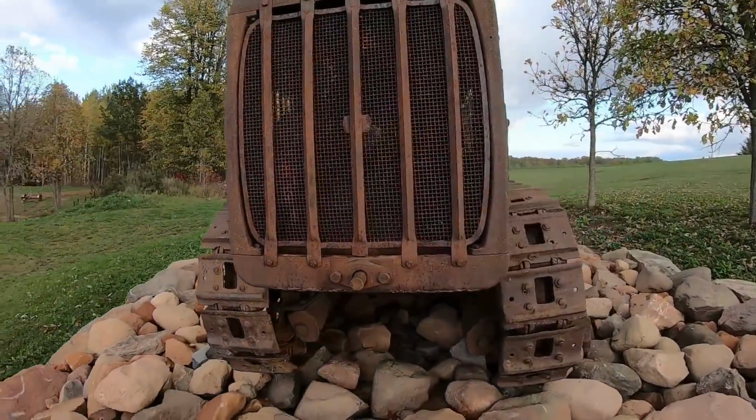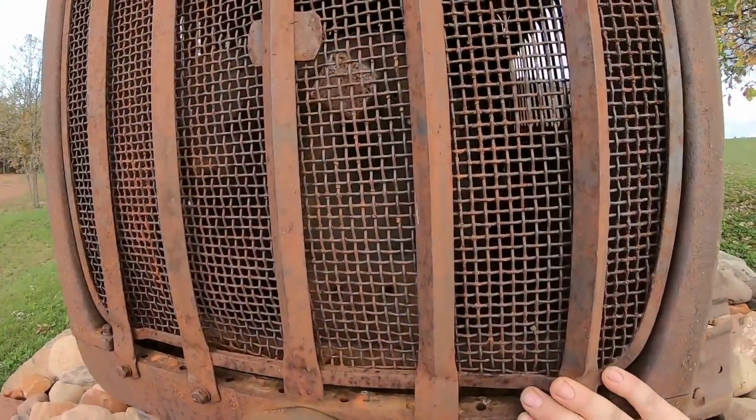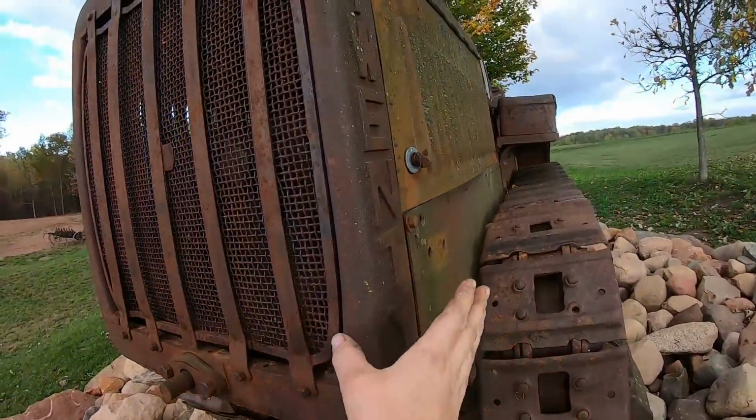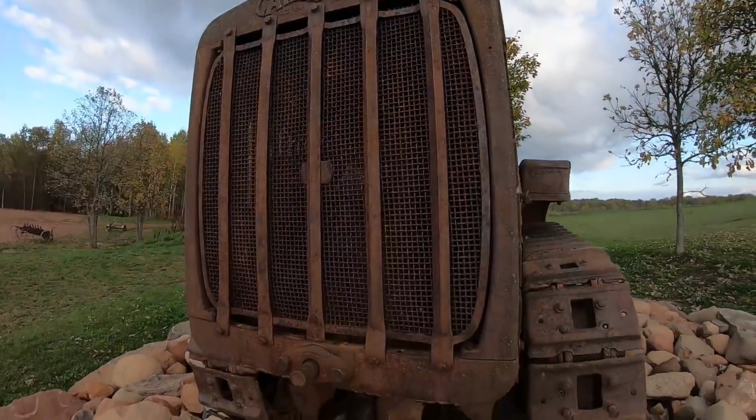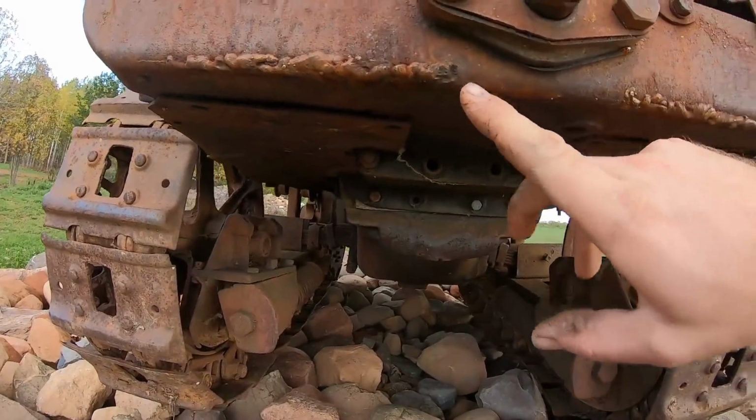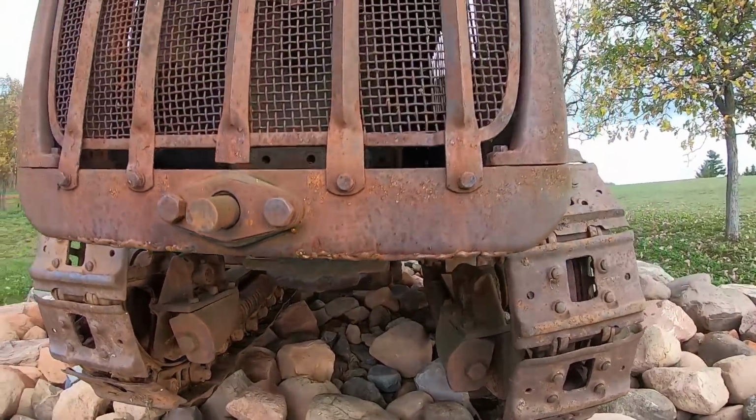I also pulled the radiator core out of the surround. You can look right in there. There's no core left in there at all. I just hastily reassembled the top tank and the side pieces, and there wasn't much left of it because everything had been frozen and cracked and welded down here.